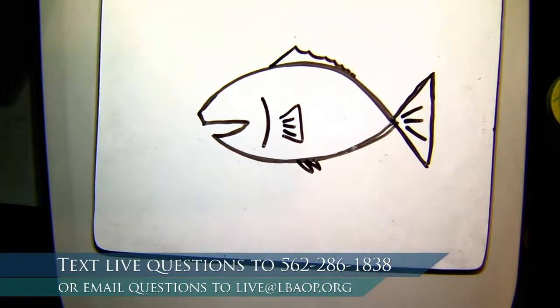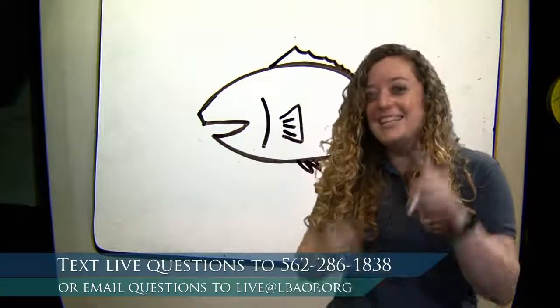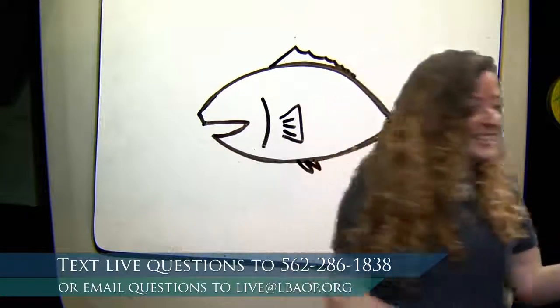So now my fish has its gills so it can breathe. It has a mouth so it can eat. It has fins so it can swim. I think it's still missing something. Can you see what it's missing? You see what I did there? Can you see what it's missing? It's eyes. It doesn't have eyes yet.